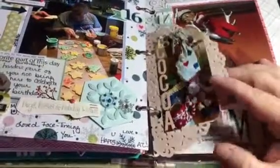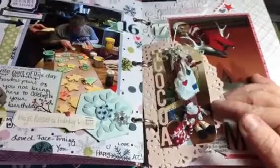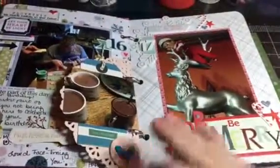So this is day 18, and actually I did a boo-boo.